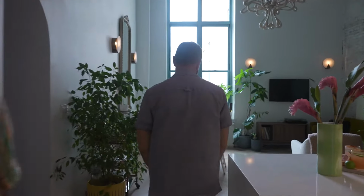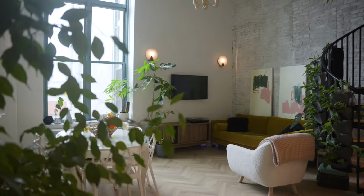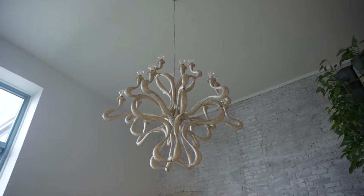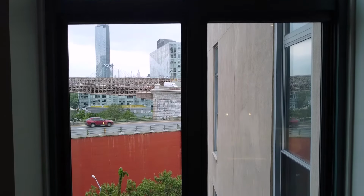So welcome inside Palomas on Poplar. Come on in. So here we are in the main living area of Palomas on Poplar, and one of the first things you notice are these soaring high ceilings. This is a loft apartment with double height ceilings, and don't forget, we have a view of the Brooklyn Bridge and the New York skyline. This view is probably the most stunning view.